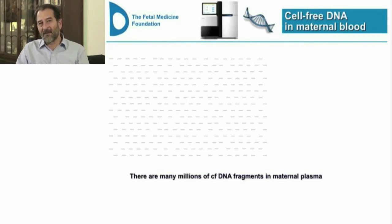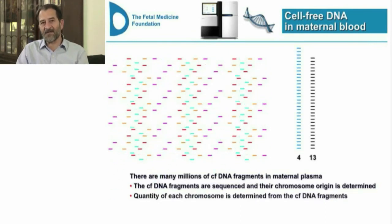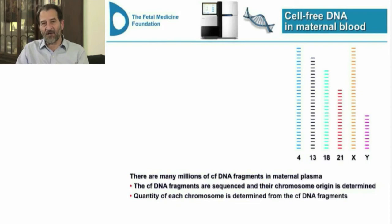In maternal plasma, there are millions of fragments of cell-free DNA. About 90% of these fragments come from the mother and 10% come from the fetus. With new technology, it has become possible to sequence these DNA fragments and characterize them according to their chromosomal origin. In the second part of the process, each one of these fragments is assigned to the chromosome of origin, and therefore we can get a very good idea of the proportion of the different chromosomes expressed in maternal cell-free DNA.